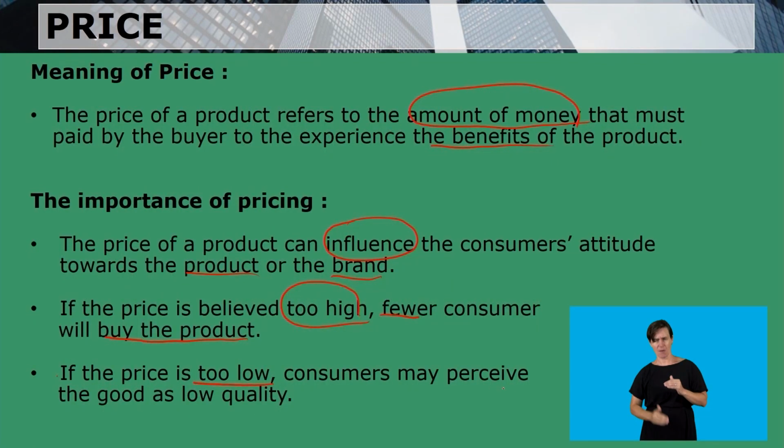But if the price is too low, customers may perceive the good as low quality. So you might ask yourself that, what is it that exactly customers want? Because if the price is high, they do not buy. And when it's low, they question. That is exactly how price works. If it is too low, you are going to ask yourself before you buy it, why are they pricing this product so cheap?